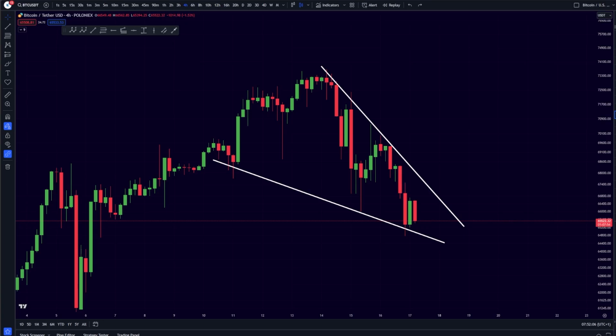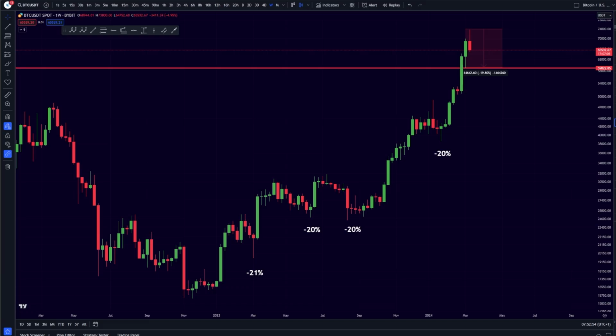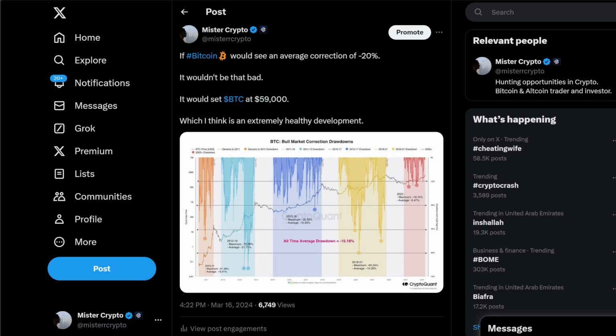Now, I do think that this opportunity coming up is going to be a very good opportunity, because the potential upside is going to be insane, because of course we are still trading in that bull market. Now the potential downside is going to be very limited. Of course, if we are going to be having a look into what's the average correction, it has only been about minus 20% this cycle. And that would be putting Bitcoin at the 59k level from off its top.